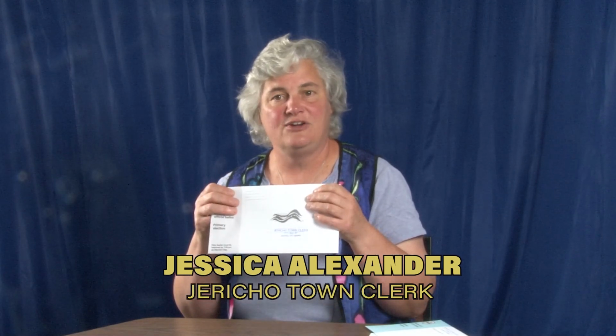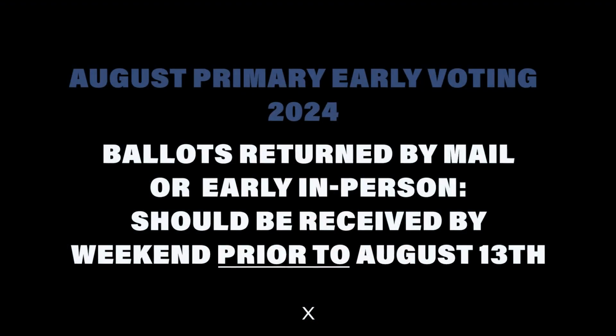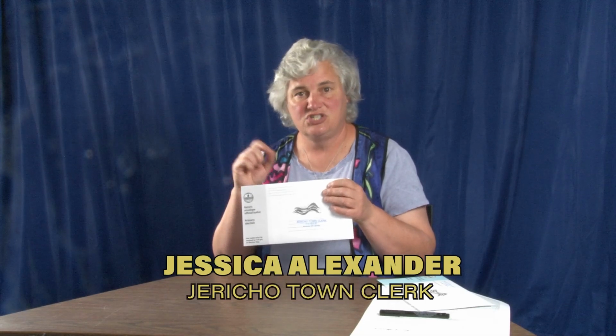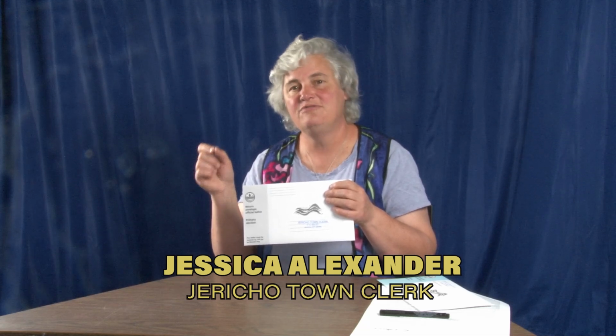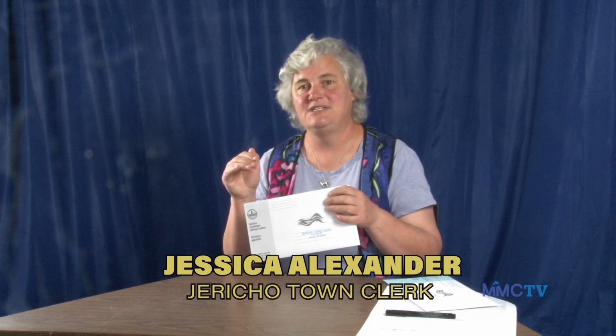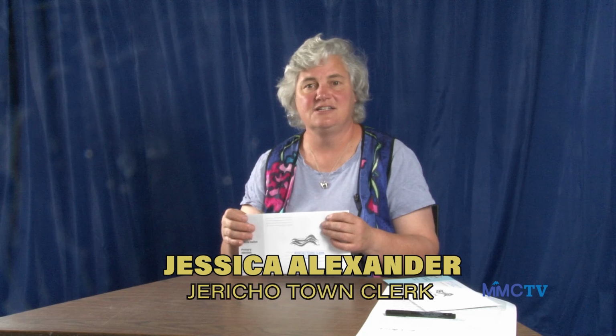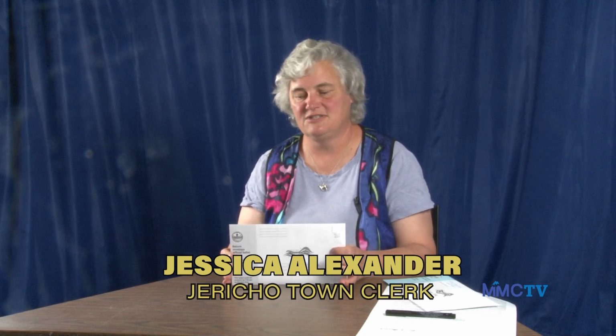If you're returning the ballot early to the town office, we ask that if you can do it by the weekend before the election, so August 13th is the election, if you can do it that previous Saturday or Sunday before the Tuesday election, that's helpful to the town clerk's office so that we can just check that a ballot has been returned for the voter. And that way, when we print the voter checklist for Tuesday election day, the early absentee ballots that have been returned, the name of the voter will already be pre-checked on the voter checklist. So that makes it much easier for election officials.